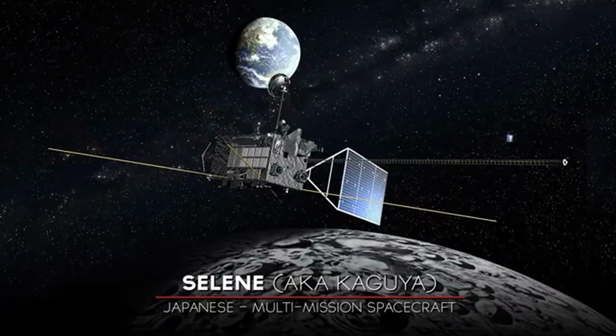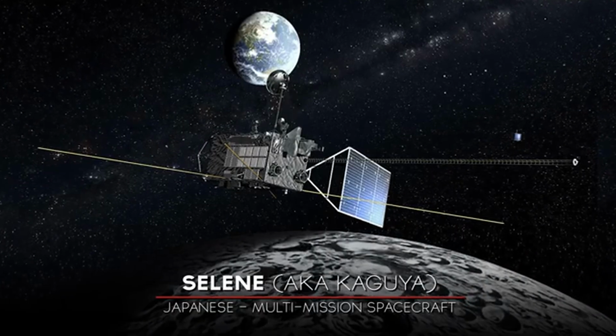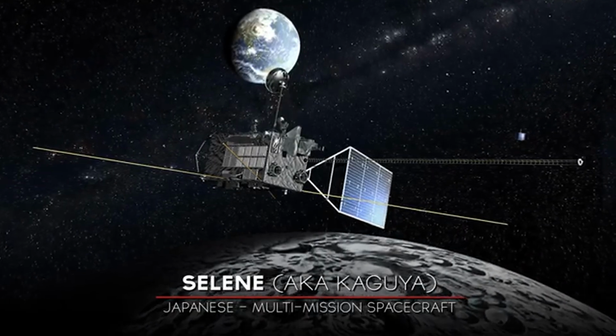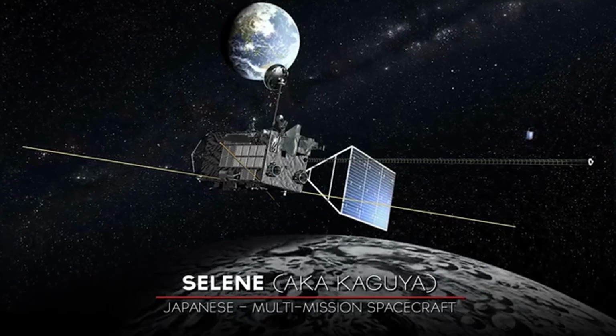In addition to that, the Chinese have landed a soft lander with a rover in a manner not dissimilar from the Lunokhod missions. Okay, the first mission I want to take a look at is Selene. This was flown by the Japanese Space Agency. It carried a variety of instruments on board with three general objectives.